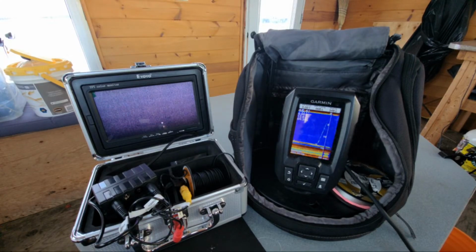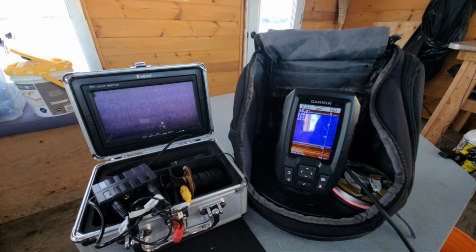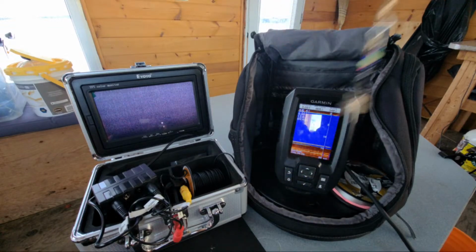So this guy on the right, on the fish finder here, he definitely took my minnow off, or I had a minnow head on. Okay, just gonna put the tail of that minnow on and see if I can get some action that way.